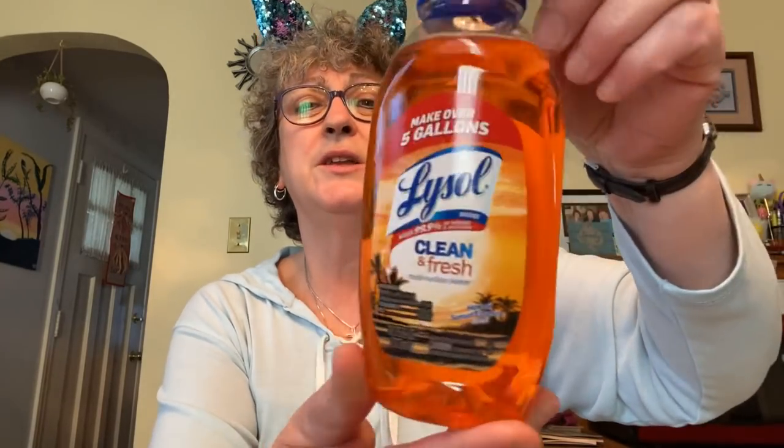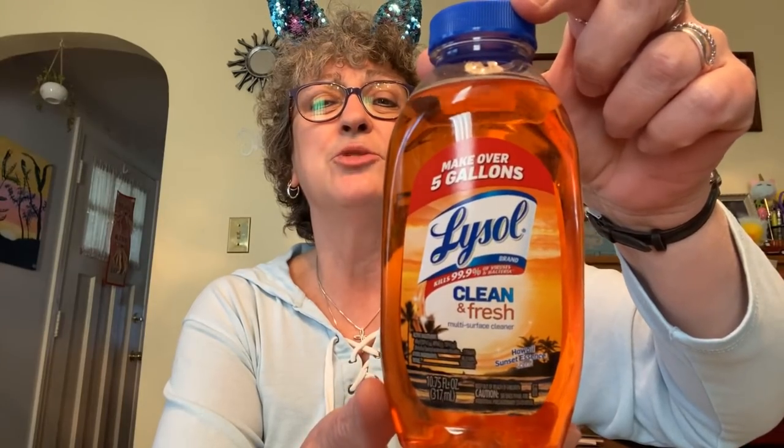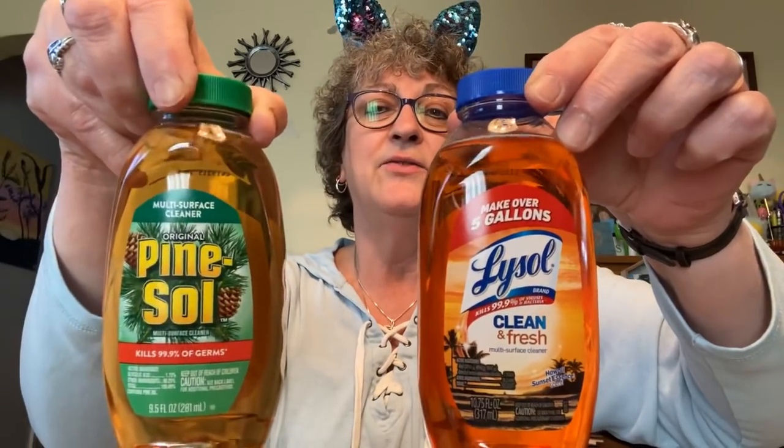Picked up 2 bottles of Pine Sol cleaner. Of course, you can't find anything antiseptic around. This says multi-surface cleaner, kills 99.9% of germs. So using that to clean the old homestead. And this is 9.5 fluid ounces. So I grabbed that. And then I also found the Lysol brand. And this also cleans 99.9% of germs. So this one is 10.75 ounces. So this one's 10.75 and this one's 9.5. They're just about the same size bottle, but this one apparently has a little bit more.